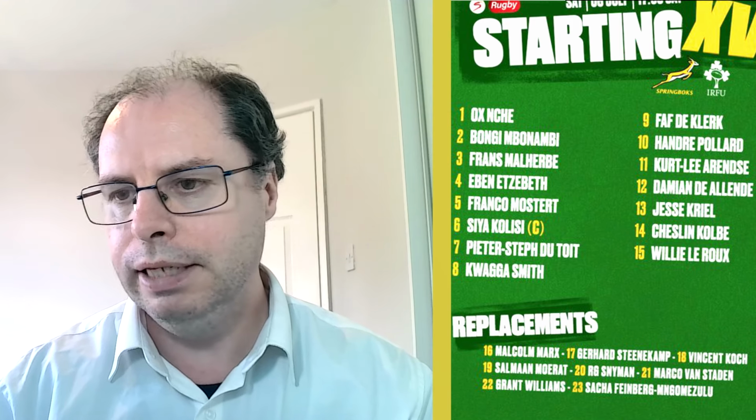So front row is Oxenchey, Bongi Mbanambi and Frans Malherbe. Second row, Eben Etzebeth and Franco Mostert. Back row, Sia Khaleesi, Peter Steph de Toy and Quagga Smith. Halfbacks, Faf de Klerk and Andre Pollard. The left wing is Kurtley Aronsa. Centres, Damon Dialende and Jesse Creel. Right wing, Cheslin Colby and fullback is Willie LaRue.